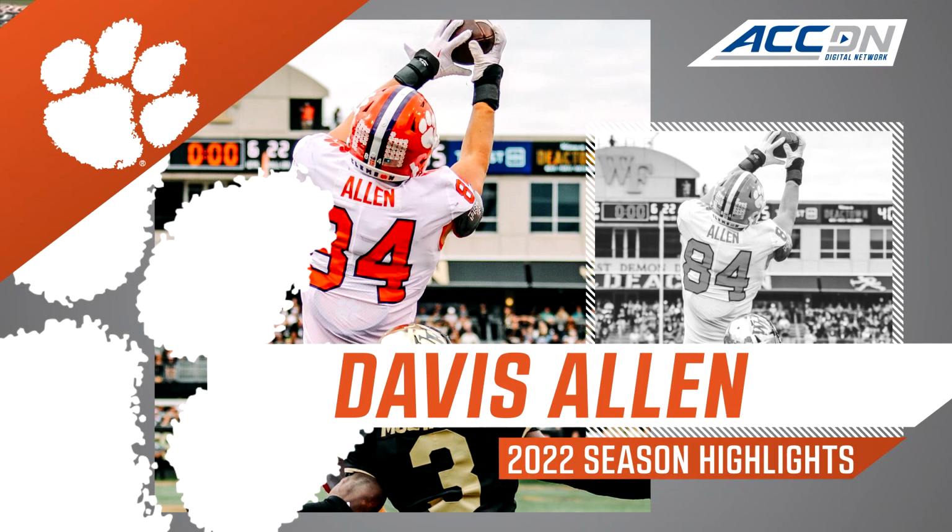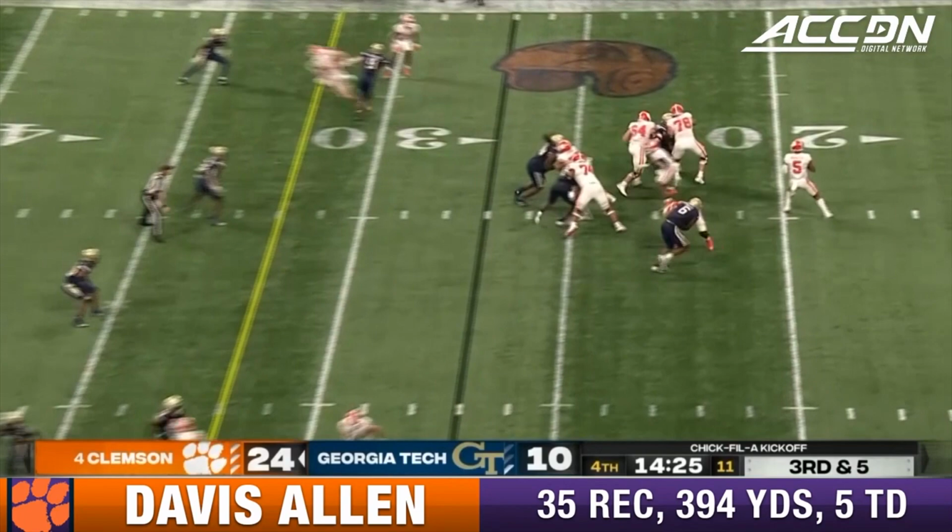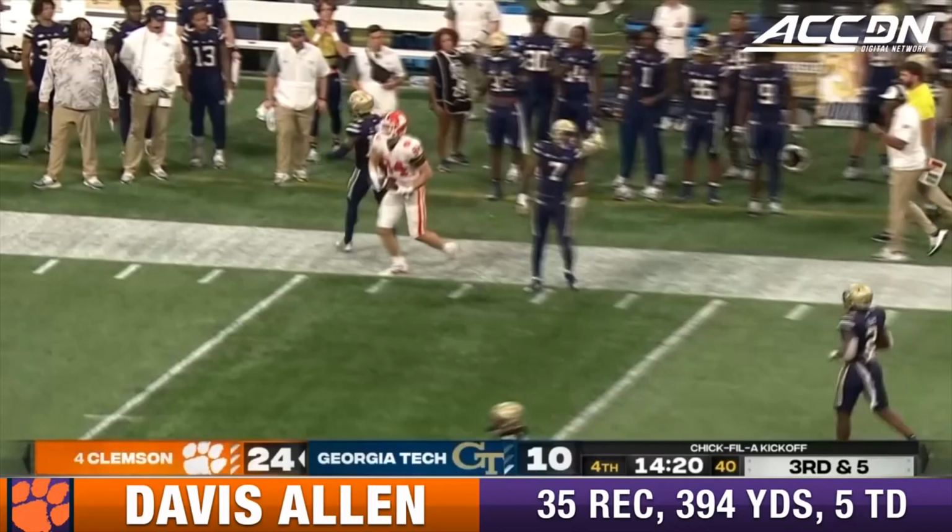So first down at the 42-yard line. Uyangalele with a hitch over the middle. It's pulled in inside the 45-yard line. Clemson's been good on third down this half. Uyangalele from the pocket going deep. And it's caught for a first down by Davis Allen.